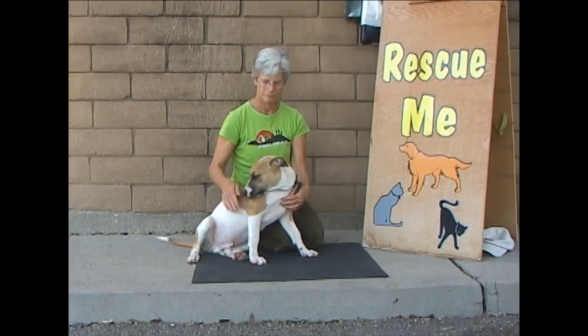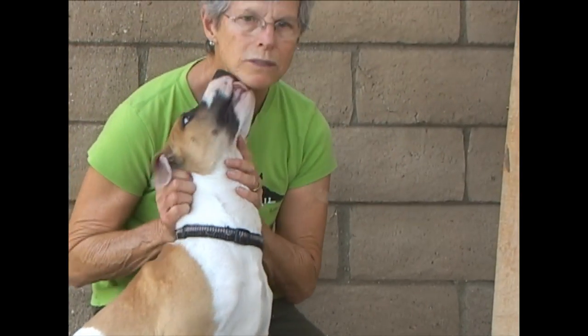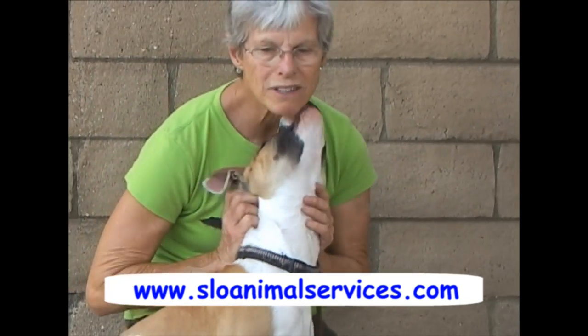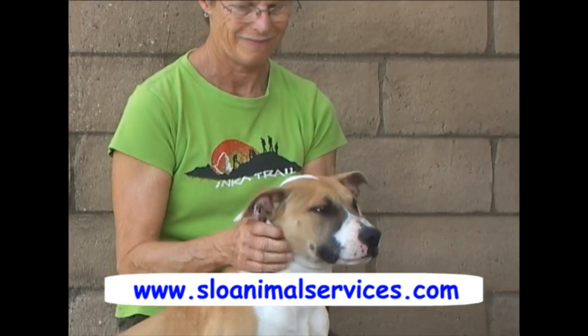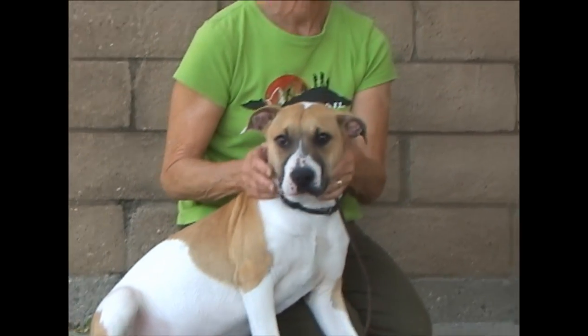Okay, people who love puppies, this is a puppy. This is Scooby. He's just 5 months old. He's painfully cute. He's painfully sweet, and he needs a home. His ID number is 188272. This is little Scooby.